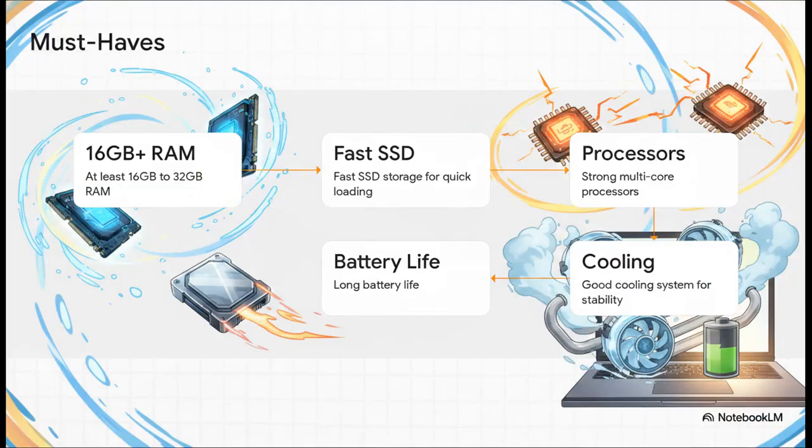Let's move on and see how this builds your buying checklist. If you're out there shopping, keep these 5 core pillars in mind before you make a decision. 1, you absolutely need at least 16 gigs of RAM. 2, a fast SSD is a total must. 3, strong processors. 4, good cooling, because thermal throttling will instantly kill your speed. And 5, long battery life. Seriously, multitasking is just painful when your laptop can't keep up, so please don't compromise on these essentials.